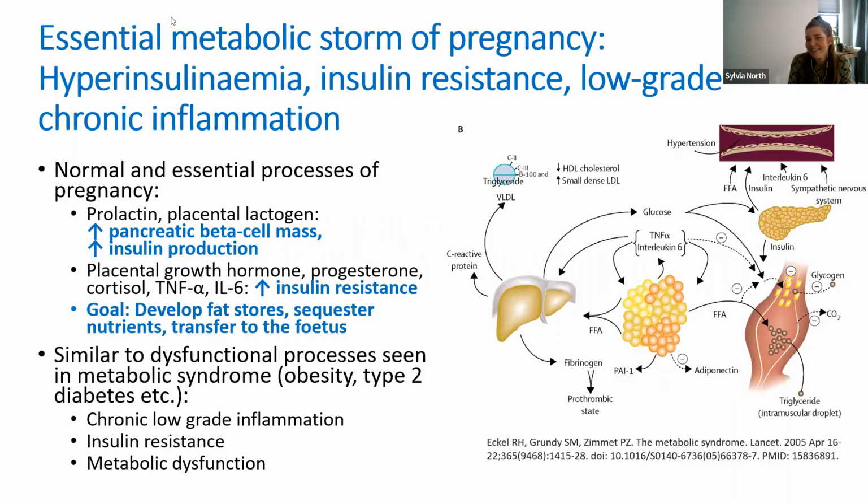Pregnancy, call it the essential metabolic storm of pregnancy. I apologize in advance for the technicality of the slide, but I think it's really good to contextualize what's going on. In pregnancy, there's a normal and essential process where you develop hyperinsulinemia, insulin resistance, and low-grade chronic inflammation. From about the time when the placenta develops, around 8 weeks, we start seeing increasing levels of these hormones that make the pancreas produce a lot more insulin and make the beta cells actually grow a bit bigger.